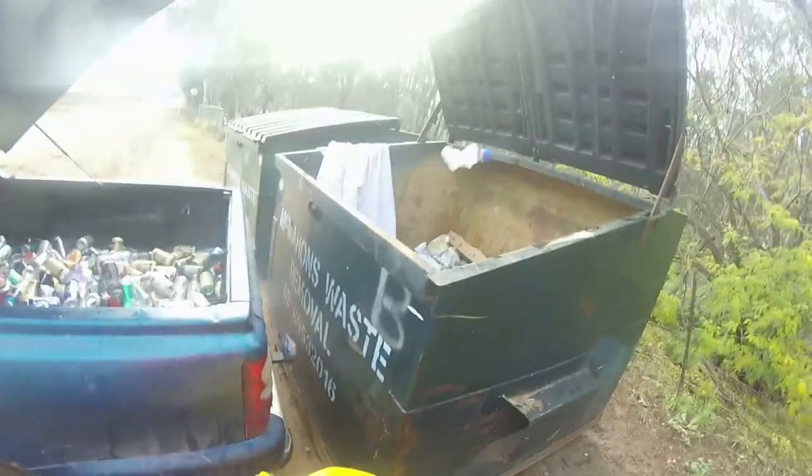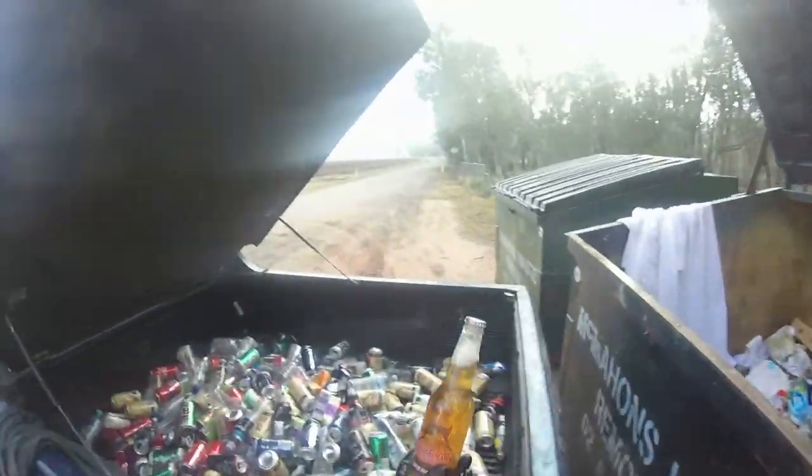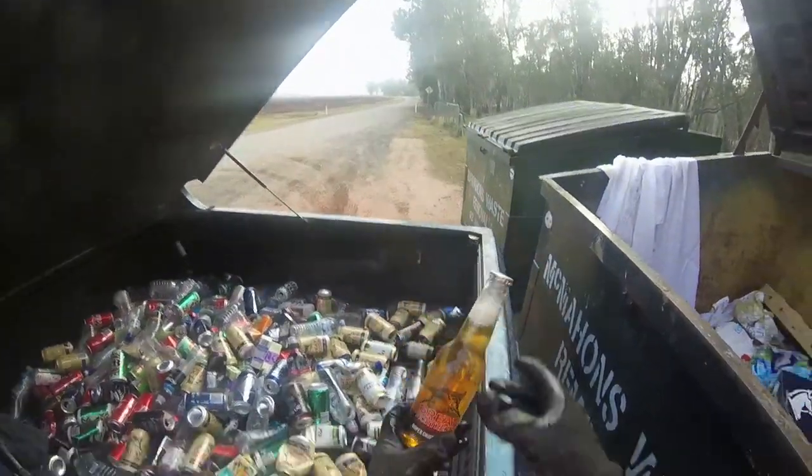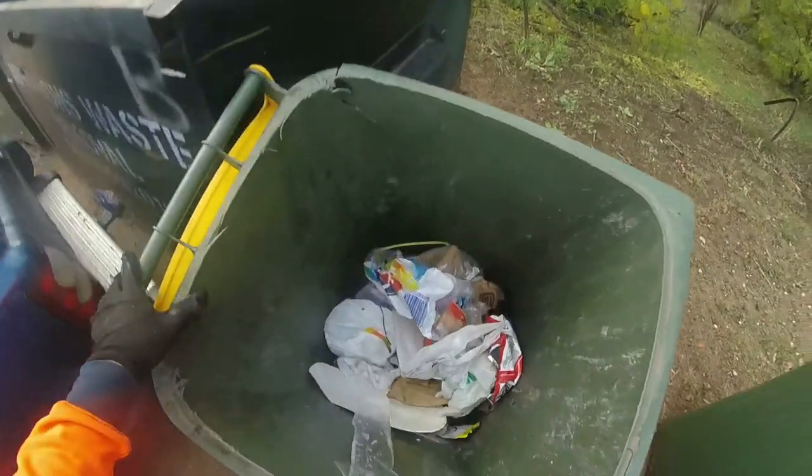No label. Ah, yuck. Ooh, look at them. Look at that, a full one. A bloody full beer. A Great Northern too. Oh, look at that. I'll take that home and wash her up. A bloody good one. Yay! A freebie Northern.